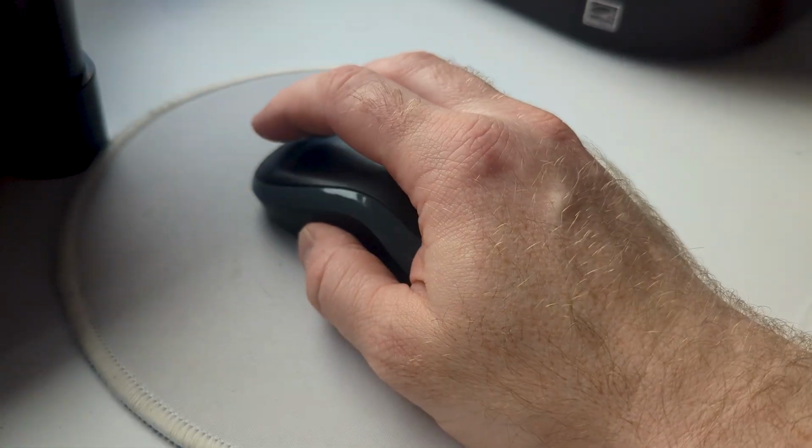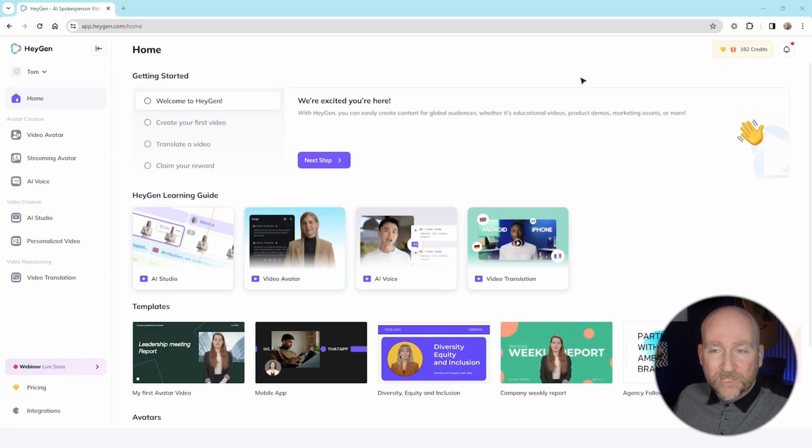So I'm now going to create a video avatar with my likeness using a company called HeyGen, which is one of a growing number of websites which specialise in this type of AI service. This is what it looks like. Now I've signed up to it. There are a few different packages.